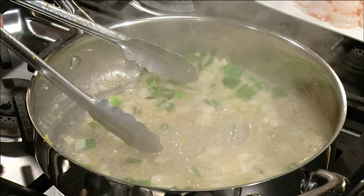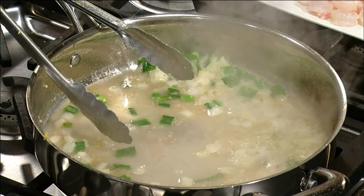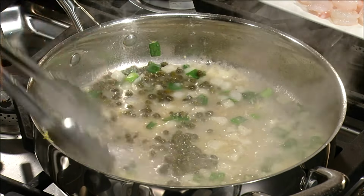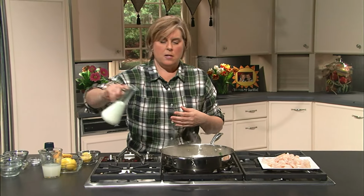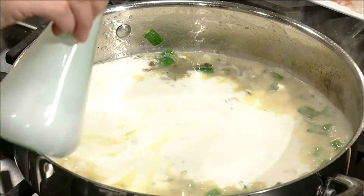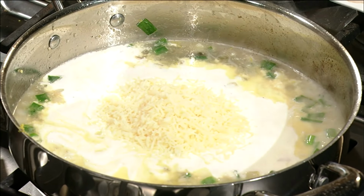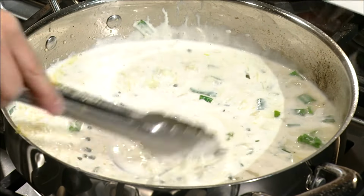Then we're gonna add in our white wine to this. And our capers, which are gonna add a nice little saltiness to it. And we also are gonna have some pasta going on our stove. We're gonna add in our heavy cream, which is about a cup of heavy cream, and some Parmesan cheese that's been shredded. Give that a stir, toss our shrimp back in here.